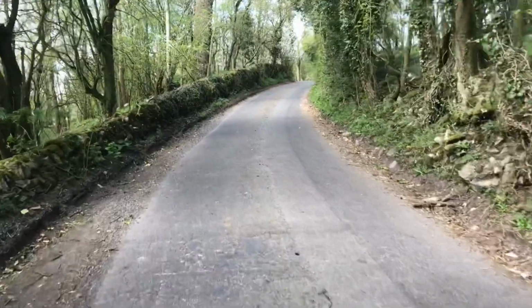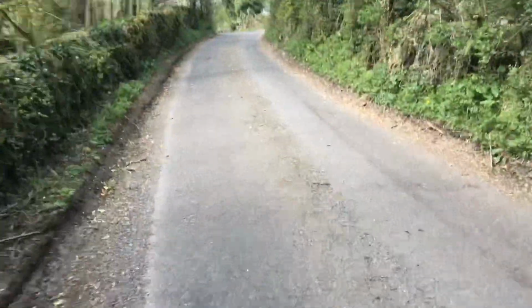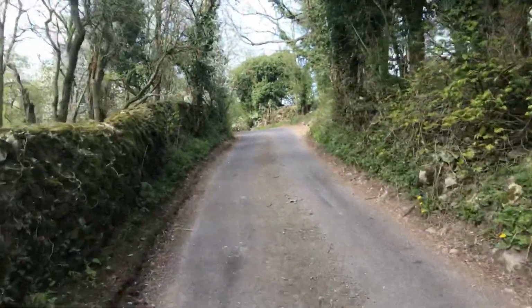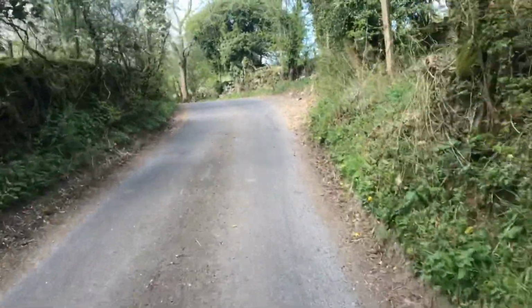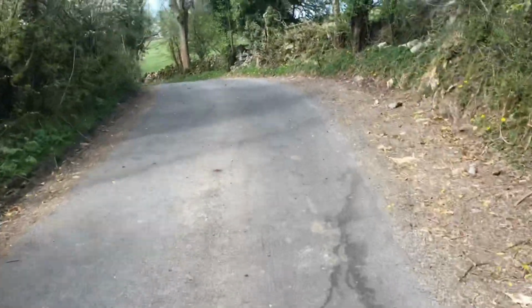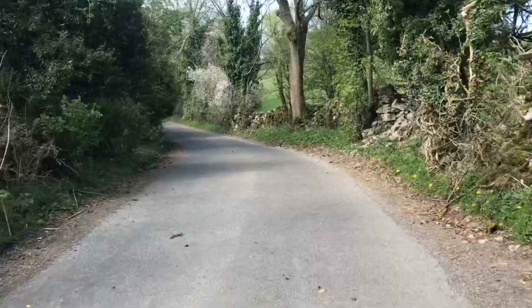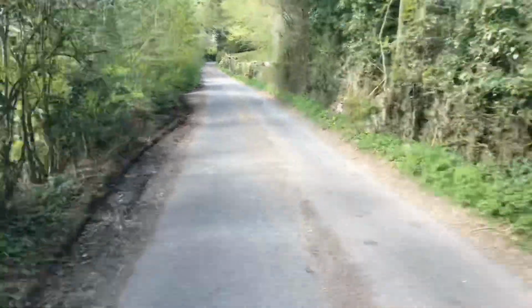On another steep climb here. Remember what I said, press those pedals nice and strong. Climb this hill together. And along the way, we're going to be keeping an eye out for some animals, some wildlife. If we can, we'll try and get some videos of them. We'll bring the outdoors indoors.